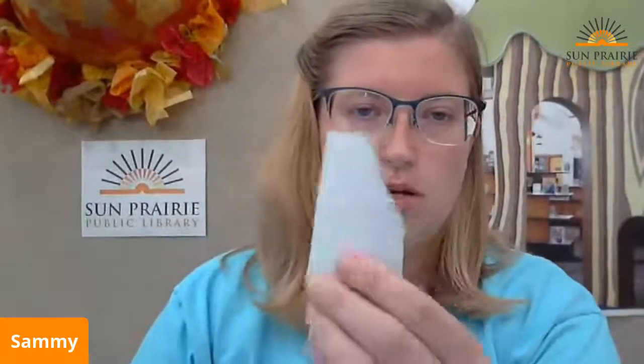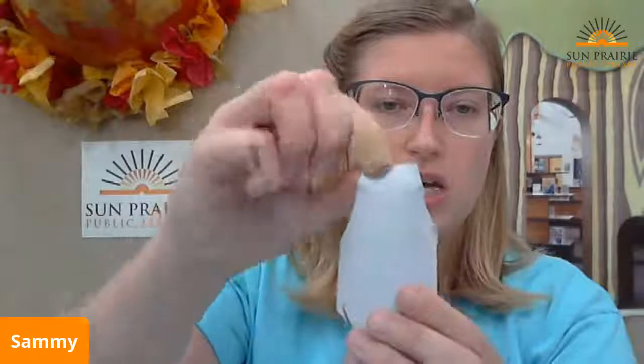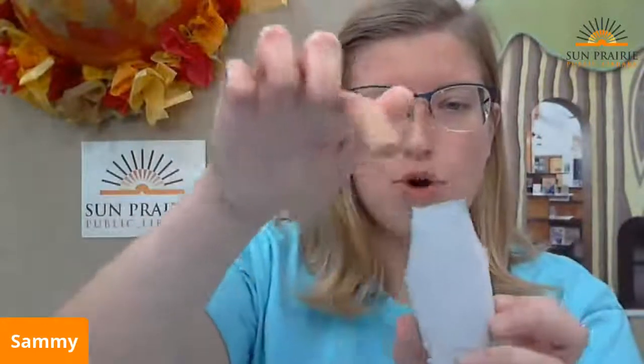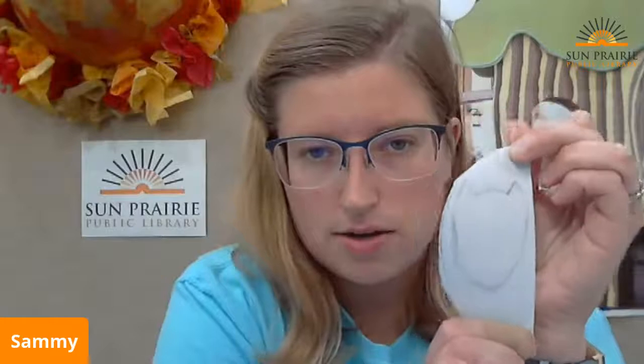Okay, so I just cut this one. And so this is what it will look like. It's going to have that swoop in the back, and this will make the neck. And then with all that excess cardboard that I just cut off, I use that to draw the head.